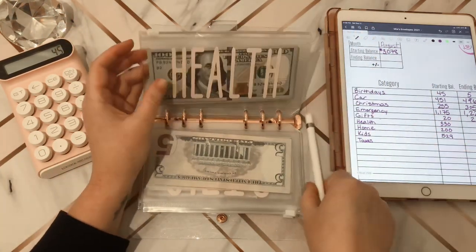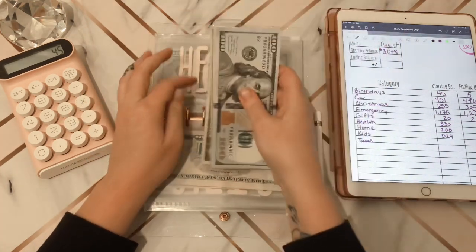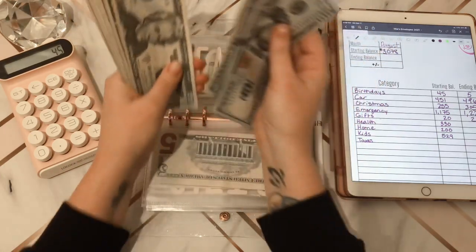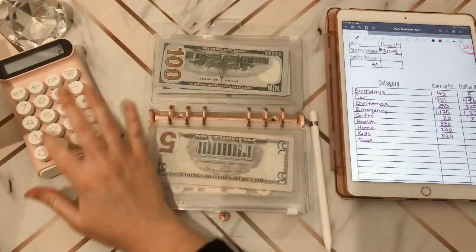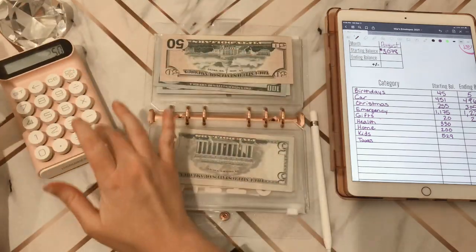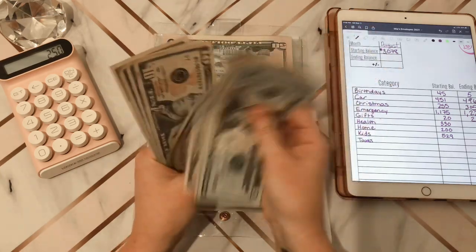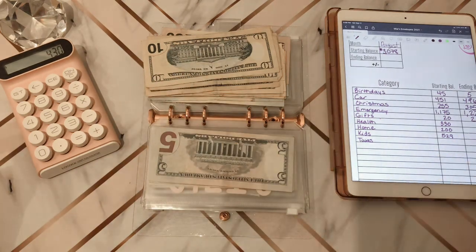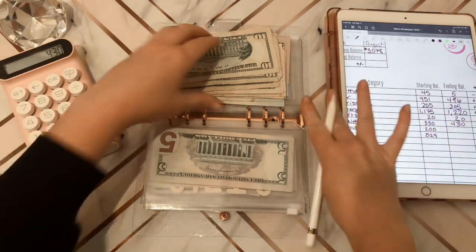Okay, the health envelope started out at 330. Let's see where we're at in health. 100, 200, 50, 70, 90. Wait, 100, 200. Okay, forget it. 20, 40, 60, 70, 80, 91, 10, 20, 30, 40, 50, 60, 70, 80. All right. So we ended up at 430. Cool. That's a positive $100 change in the health envelope.